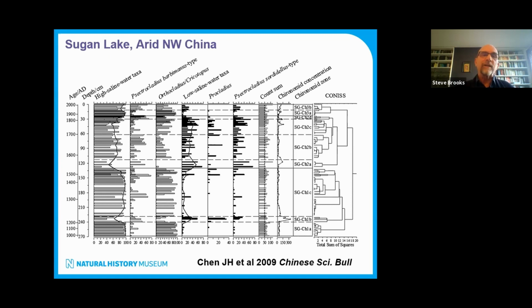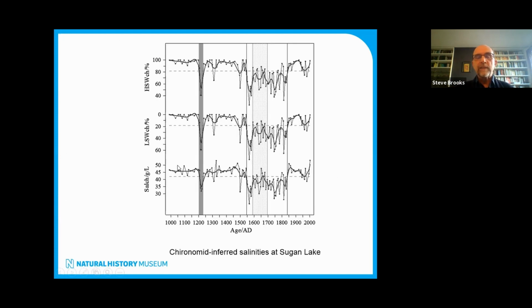And it actually worked out very well, because 2 of the taxa were tolerant of saline conditions, whereas the other 2 taxa were tolerant of freshwater conditions. And they switched from one to the other as the monsoon shifted. He used a chironomid-inferred salinity training set, which had been developed by other colleagues in China, and produced this sequence here of inferred salinities.